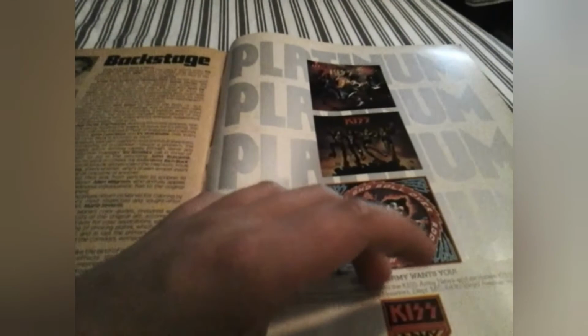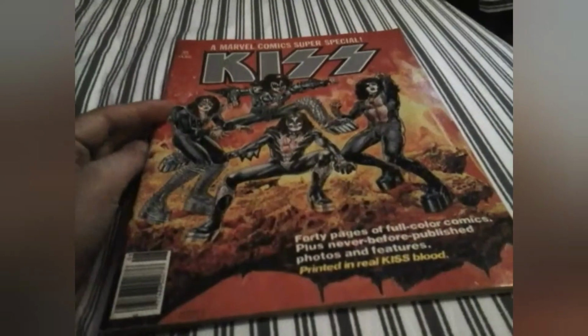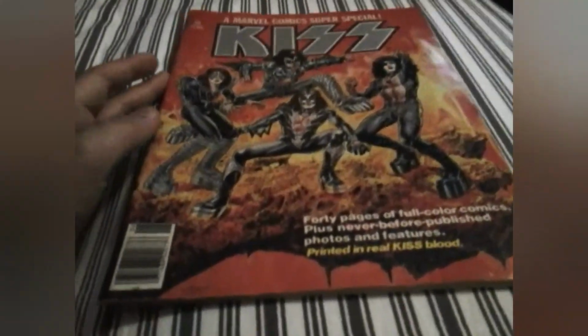Vinyl is joining us. Okay, this is actually kind of cool. I like how they have Dr. Doom in the back, Kiss in the front. So this is actually printed in Kiss's blood. And I'm giving this a 5-star review. And probably 5.5 has now gone down to 5.